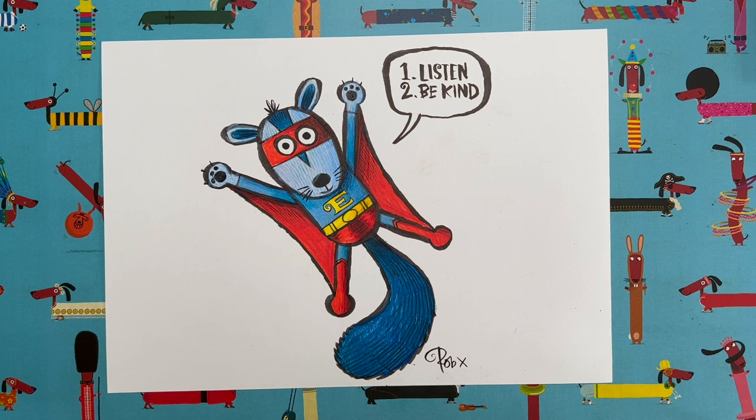Speaking of hashtag, I want to see your drawings. So if you get your grown-up to take a picture of your fabulous superhero sugar gliders and then post them with this hashtag here, Draw with Rob, put that on social media, and that way I'll get to see your drawings too, which will be fabulous. I can't wait to see them. I think they're going to be really lovely and colourful.